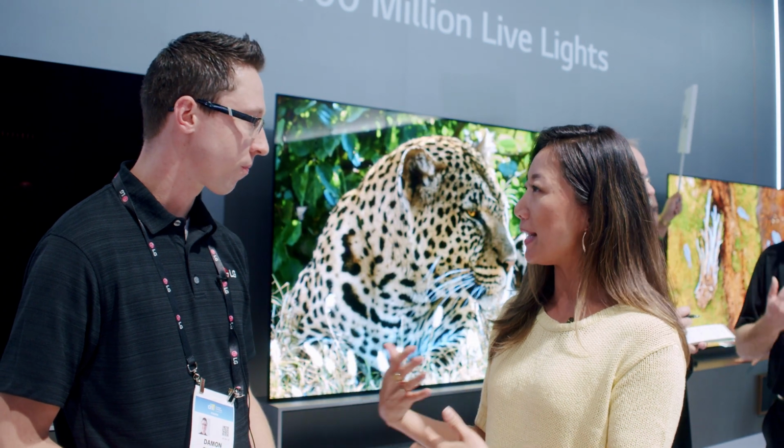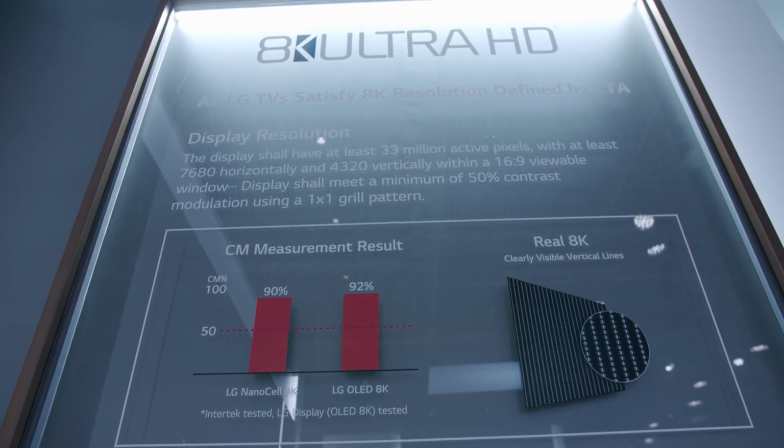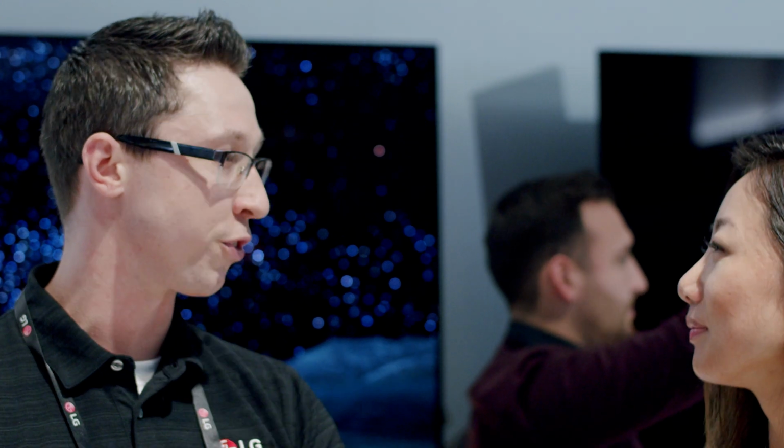But what are some of these standards that you've surpassed? So kind of like on the wall over there, the CTA basically set a definition of what 8K is. Define what CTA is. Yeah, CTA is the Consumer Technology Association, so pretty big deal. Godfather of CES. Yes. So they basically set a definition, and all LG's 8K TVs meet and exceed those expectations for definition.